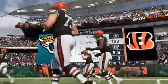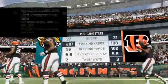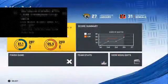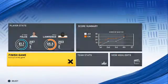So for Cincinnati, they move back over 500 now at It's yet another loss as they've started out now 0-7. And they'll get a chance to redeem themselves next week at home against Jacksonville.